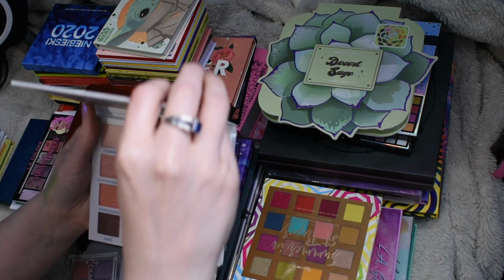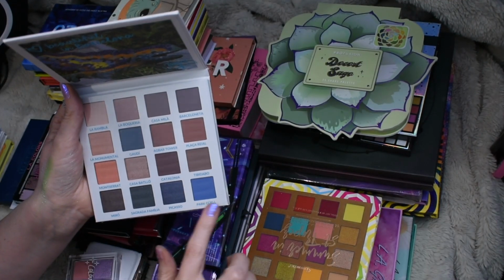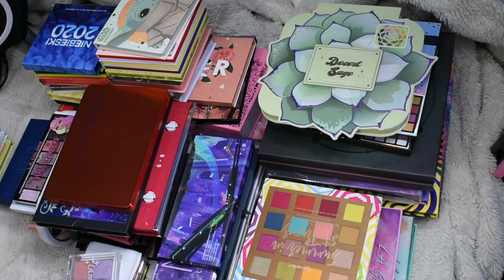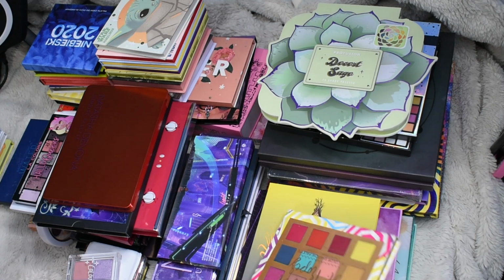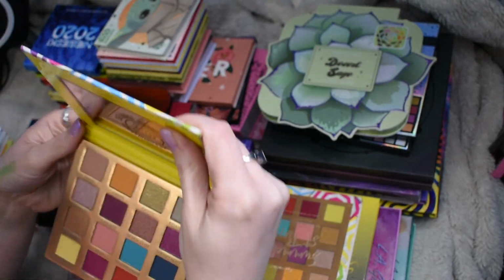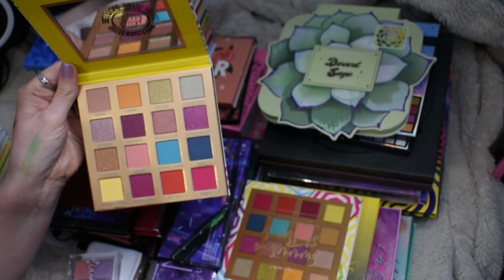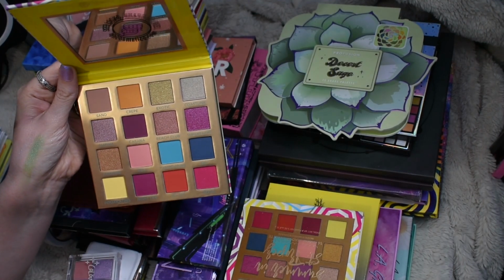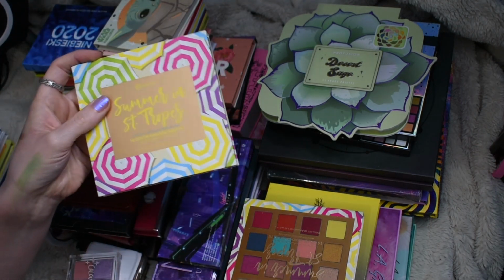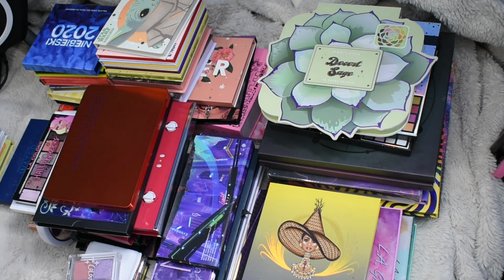And then the Barcelona palette definitely intrigued me because you have these really pretty blues in here, so I wanted to give that one a try. Most of these were like $7 or $8 at TJ Maxx, so it wasn't too much of an investment, if you will. And then this is, what is this one? The Summer in Saint Tropez, which I also thought was a really pretty color story. So that I think is most of the BH stuff that's in here. It's all of the travel palettes that they had.